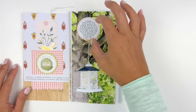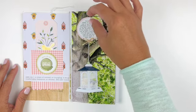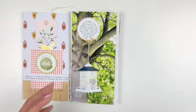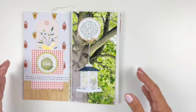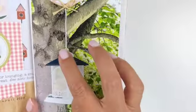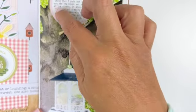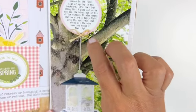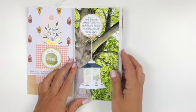On the picture in Photoshop, I made this circle. So I made a pink circle, overlaid a white circle, and then the text on top, and printed it out. And then to give it a little bit of texture, because I don't like things that are completely flat or completely digital, it's just not my style, I added an enamel dot to hold down the string. And so it looks like the birdhouse is hanging from my story. And then this is a little raffia bow that I found in my stash. I don't know how to say that.